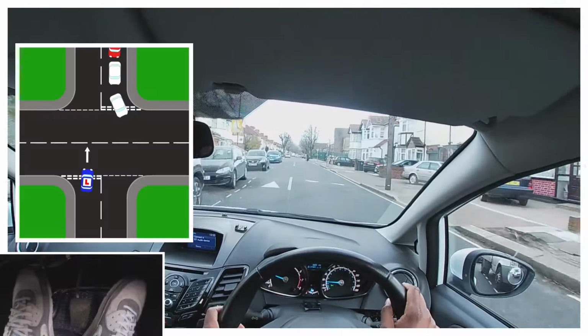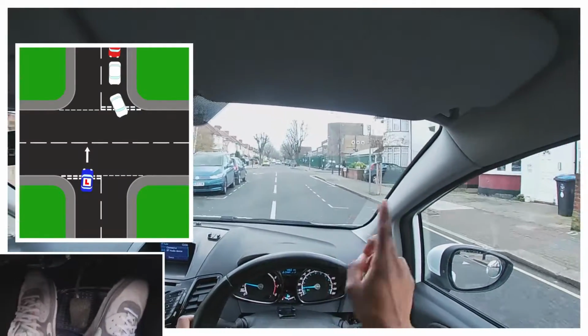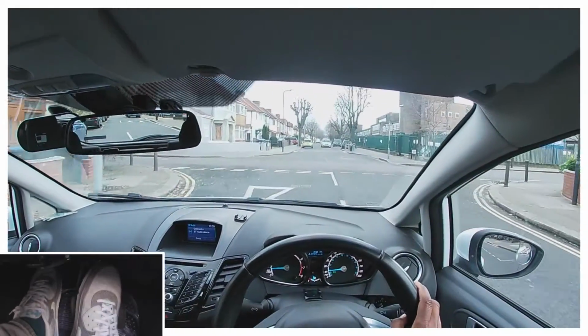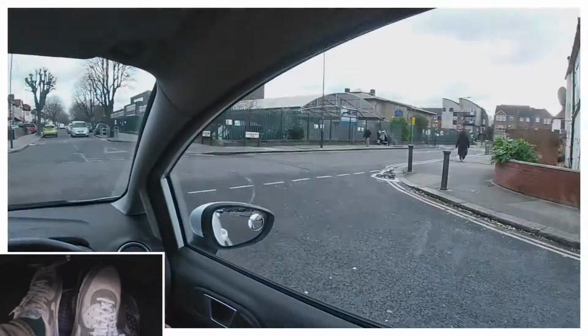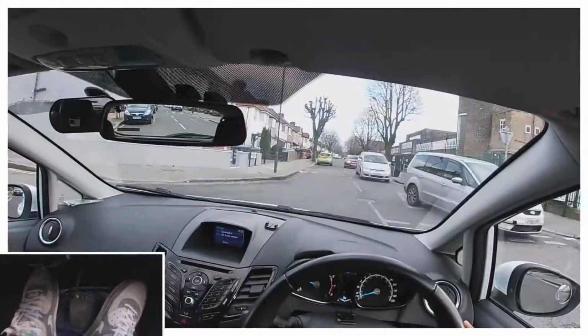And I can see there's cars coming from the road opposite. I'm going to be concerned about these cars as well, coming from the left and the right. So I'm just going to go into gear 1. I'm checking those guys' signals, see where they're going, because I want to go straight, and hopefully they're going straight as well. So I'm just going to go forward slowly and go through.